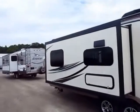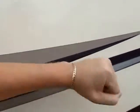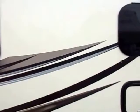Construction is a huge difference on a Rockwood. If you walk up to most lightweight trailers, most fiberglass skin trailers, you can bump the sidewall and it's nice and solid because it's laminated.